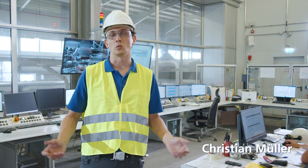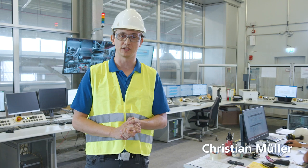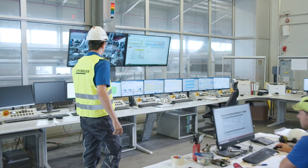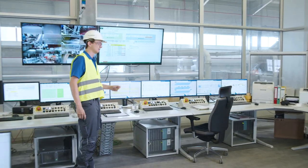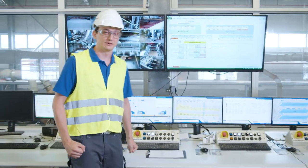Thank you, Sebastian. Welcome here in the control room from Beeskow. I'm happy to guide you through the plant today. Let us see what we have here. Beside me, you can see our visualization of the whole installed equipment from Dieffenbacher. Our first stop is the forming station. Let us go there.